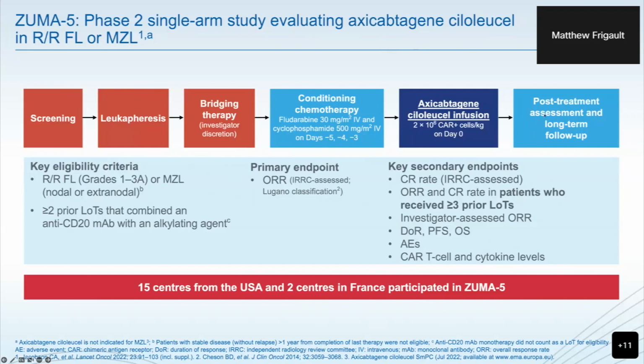And here we look at the post-treatment assessment. And then there were 15 centers in the US and 2 centers in France who did participate in the ZUMA-5 study.